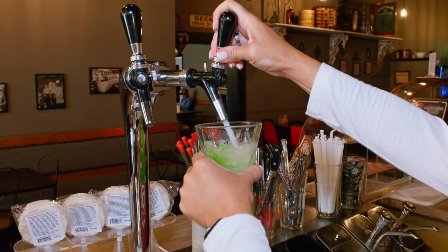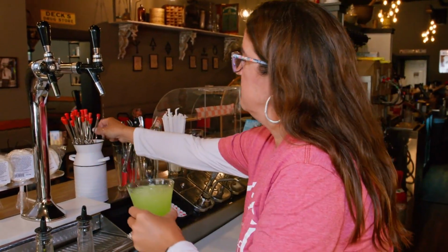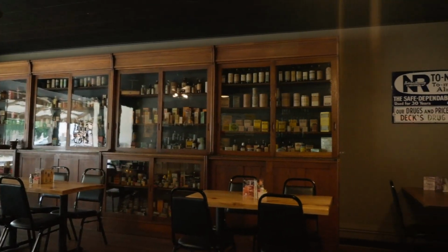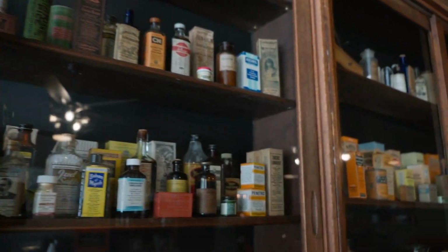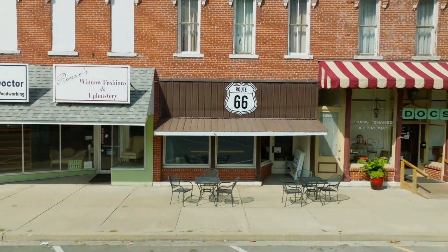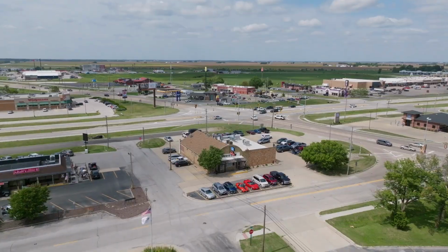Yes, it is. By keeping this open and restoring it, I feel like you're almost doing a public service. When we bought the place, our hope was to help revive a business that had been struggling and a town that had been struggling. We have plans to expand the downtown here and do more, so we look forward to those days. Still curing people in here. Still curing people after 150 some years.